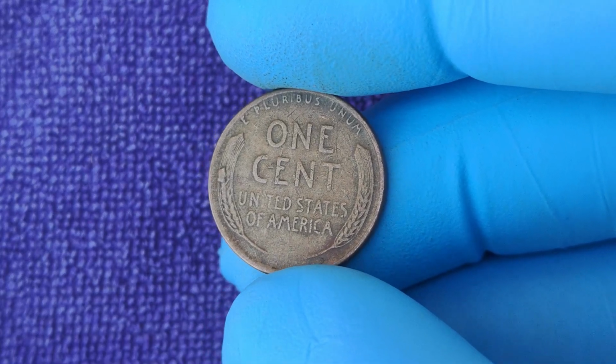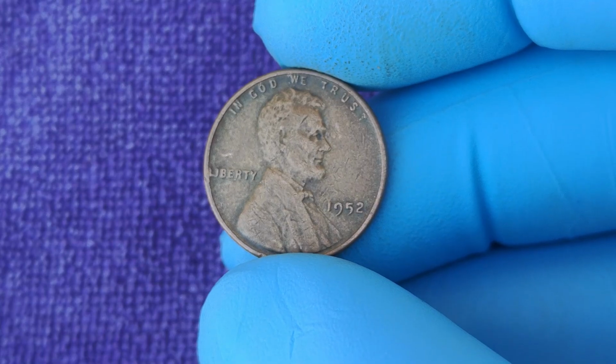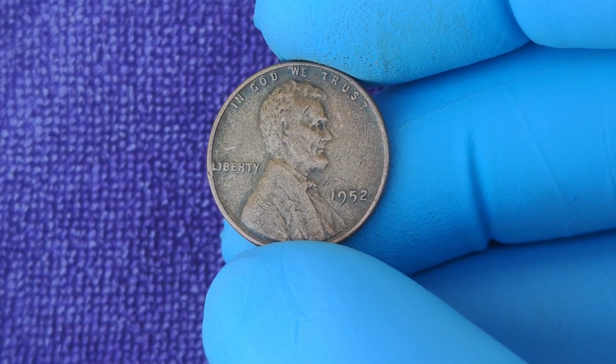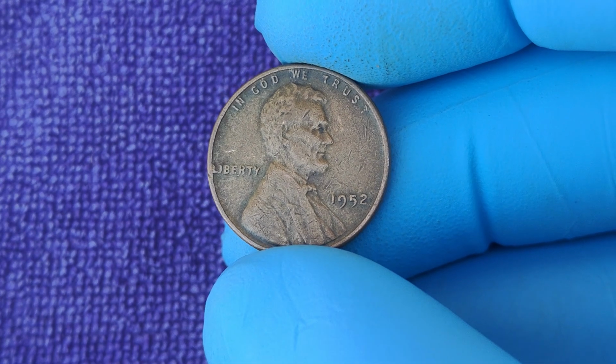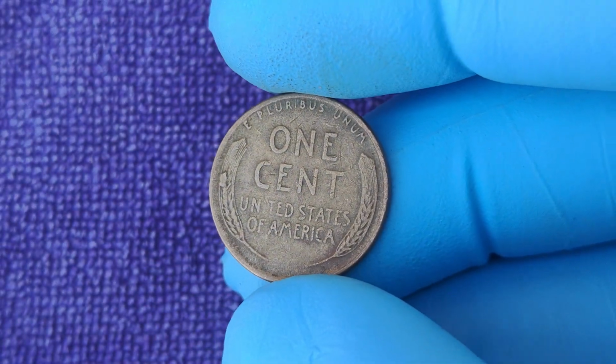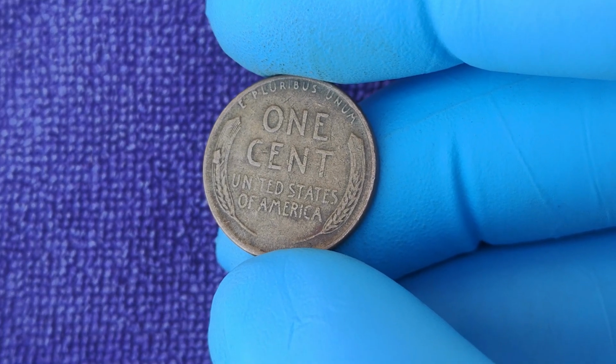It's important to remember that not every 1952 no-mint mark penny is worth a fortune. The vast majority are common and affordable. But the thrill lies in the possibility. That tiny copper coin sitting in an old jar, tucked inside a drawer, or inherited from a relative could turn out to be something extraordinary.